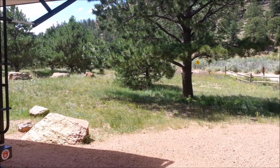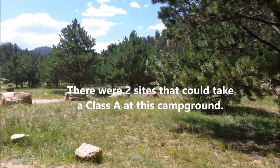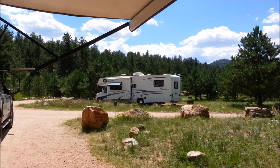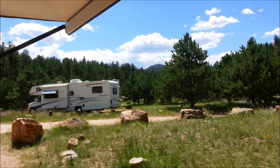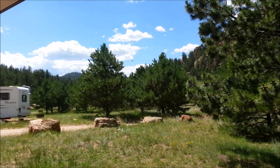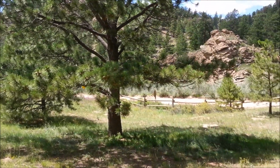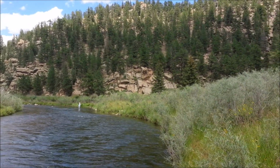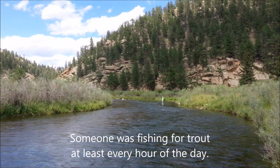So we're in a 2109S Rockwood Mini-Lite, so we usually can get in about anywhere. Maybe a big rig could fit right over there. Yeah, I think you might. So, we'll walk around, take a few pictures, and see what there is to see. Hope you enjoy. This is just down from our campsite. Someone doing a little stream fishing down there.